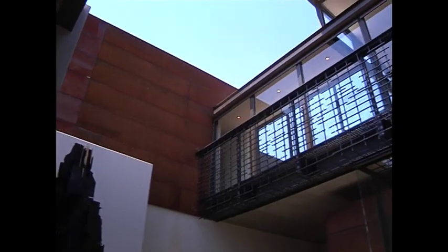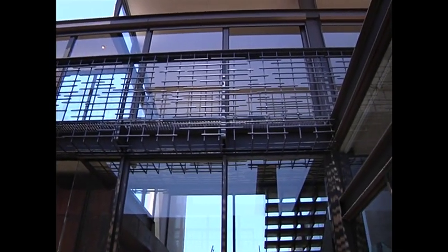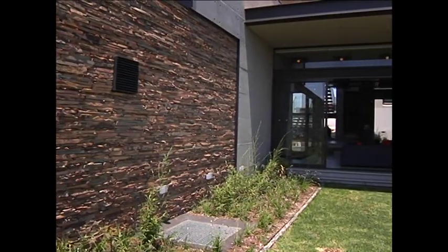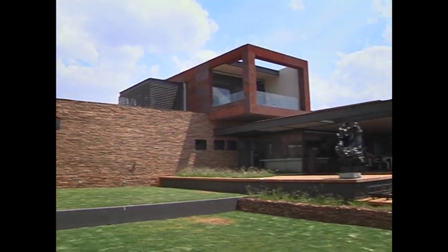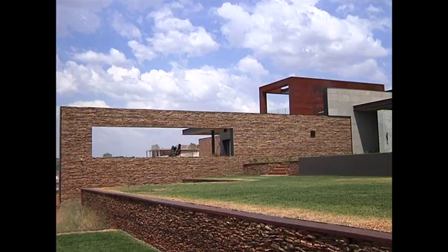The use of various contrasting materials and colors is a common thread throughout the home. On the exterior, these contrasts define spaces, and in the interior, add texture to the design. The choice of materials basically started with a rock which was all dug out of the site. As we were digging foundations, we found the rock and we decided, let's use it. And then we had to use colors that picked that up, so the bronzes and the rust of the steel picked that up very nicely.